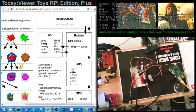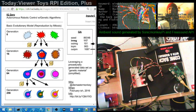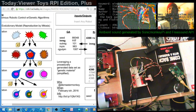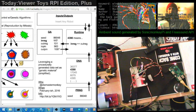So how does this relate to that? Well, in evolution, an organism's DNA determines its developmental behavior, and also its morphology. I hope you guys are seeing this. Check your screen. That's what you see happening in IQ0. You see this value here, which is part of the genetic algorithm, the organism, called seed. That's the seed value. The seed value, 86048, is provided to the PRNG, which is used to generate the DNA.